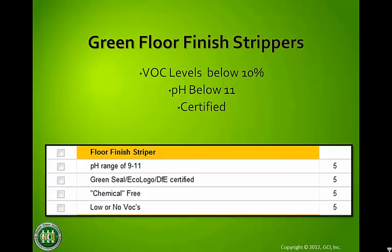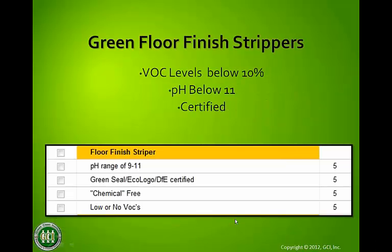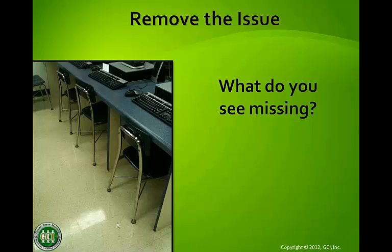One of the things that you can do is to remove the issues so that we don't have as many of these issues to deal with. Now, what is it that you don't see in this picture? If you look behind these chairs, whoops, sorry about that. Let's go back here. If you look behind these chairs, there's nothing here. And you're saying, oh, well, they just did the floor. This was after the first 3 to 4 weeks of school. Now, why is there not something there?